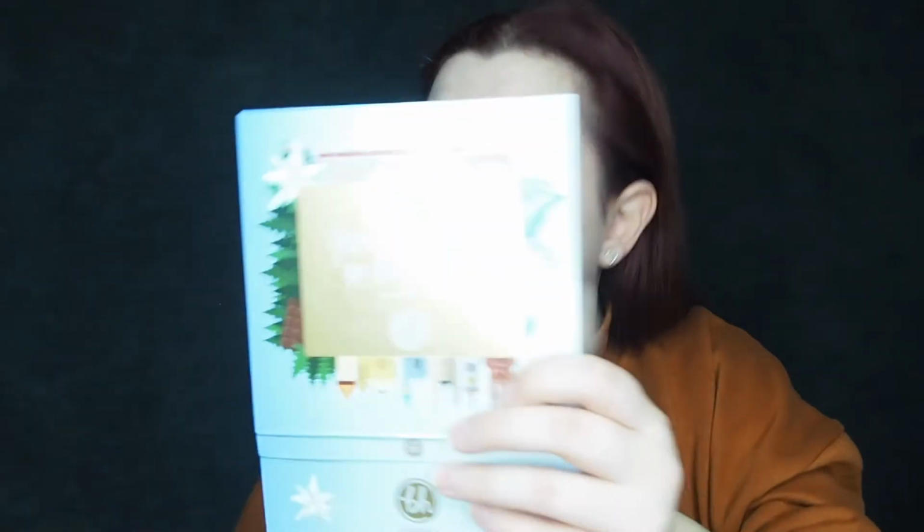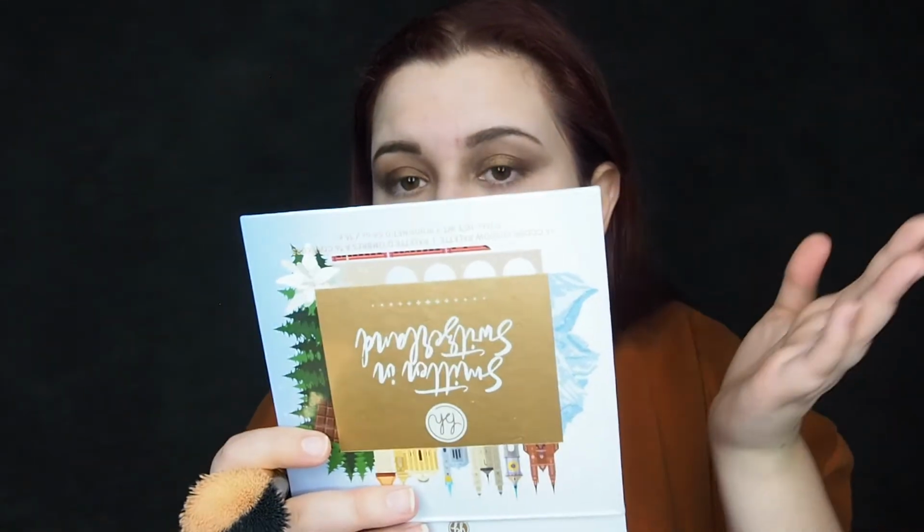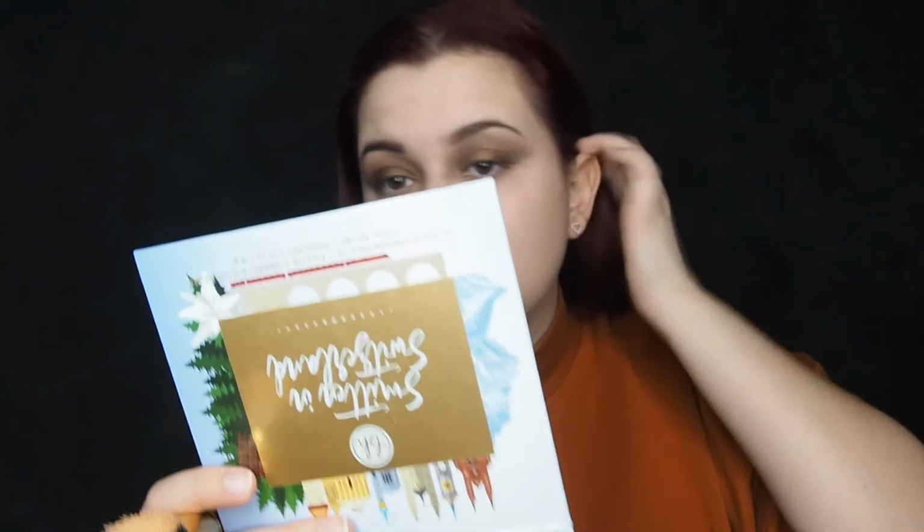It gives a much more natural finish to the look than a sponge would. A sponge just gives you proper full coverage, doesn't it? Because it absorbs less of the product, so you just get the full meal deal, whereas this is applying it more like medium. Why is my skin so red? What is happening there? Maybe it's the pressure? I don't know.